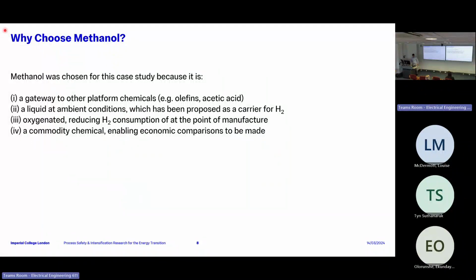It's oxygenated. Each of the two oxygens in CO2 requires a hydrogen molecule to remove. So if your product hasn't got any oxygen in it, you're already using 2 molecules of hydrogen just to make water, which seems a bit of a waste. So leaving 1 oxygen in there in methanol reduces the amount of hydrogen used at the point of manufacture.